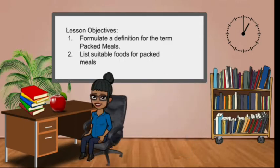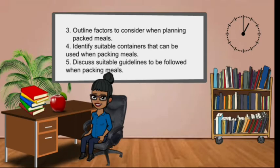Today's video is going to be all about packed meals. So let's get into the lesson objectives. The first thing you should be able to do is to formulate a definition for the term packed meals. You should also be able to list suitable foods that may be included in packed meals. Third, you should outline factors to consider when planning packed meals. Then, identify suitable containers that can be used when packing meals. And finally, you should be able to discuss suitable guidelines to be followed when planning meals. So let's get straight into the discussion points.